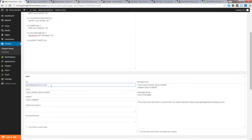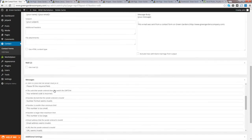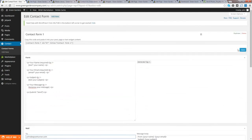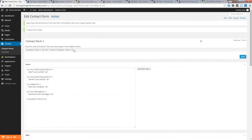The only thing you need to really do to configure it to make sure it goes through to your email address is simply where it says To, just fill in your email address there, and that will then send any inquiry through to that particular email address. So we just click on save. Now this next bit is the important part, and this is called a shortcode. What we do is simply copy and paste this into the Contact Us page.